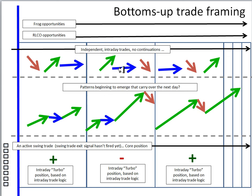So just three different ways that the bottoms-up trade framing might actually work for you as independent trades based on their own logic, or lead you towards developing a multi-day approach based on continuation patterns that seem to be emerging, and which may ultimately lead you to new rule sets, or as a way to get more value added out of the specific trade systems that you've already developed.